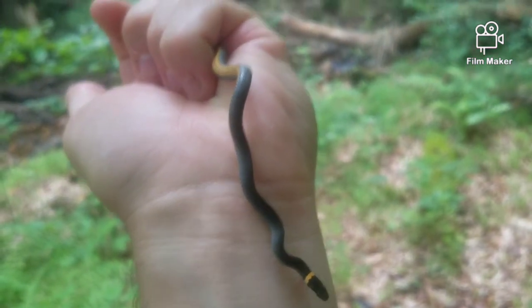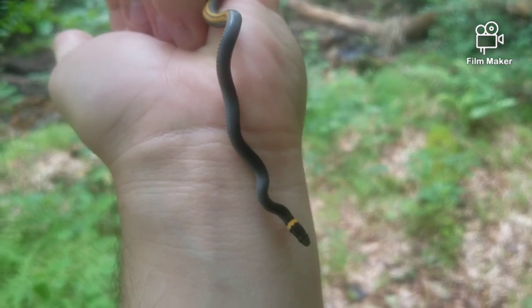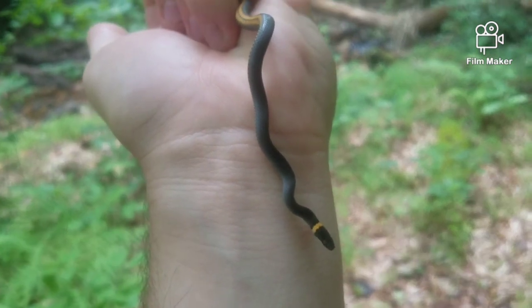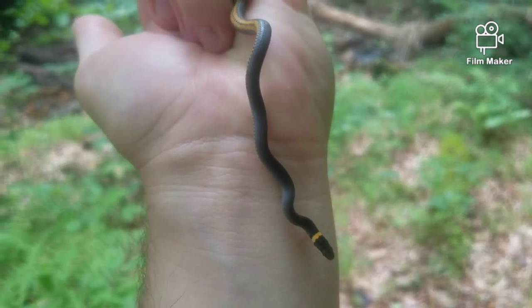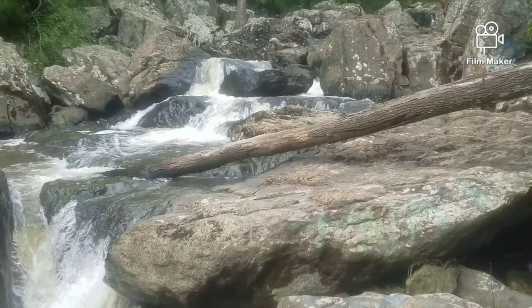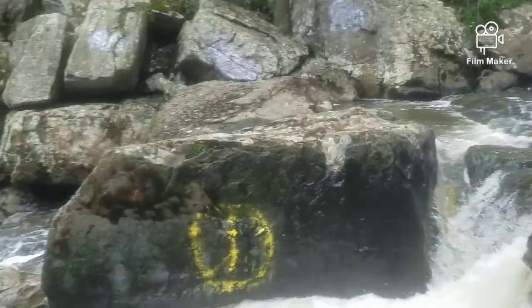It's a snake. And first herp of the day too. Well, I saw a frog earlier, but getting tired of green frogs. No offense to them. Cool. No snakes at this location, but pretty amazing scenery.